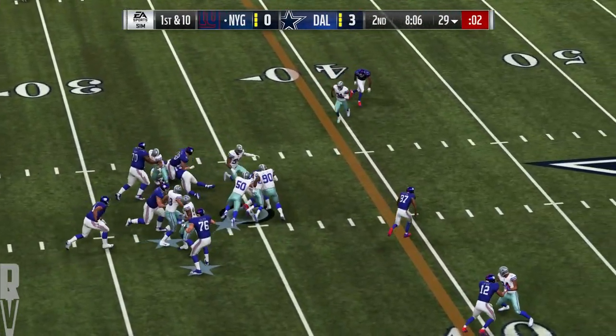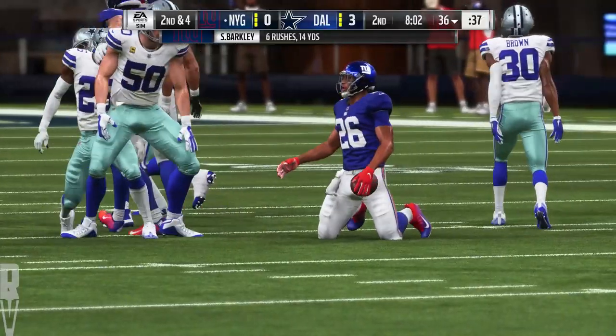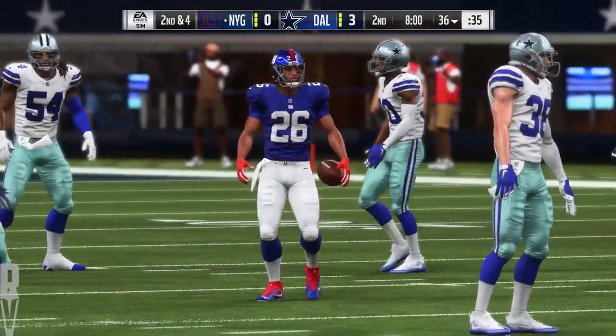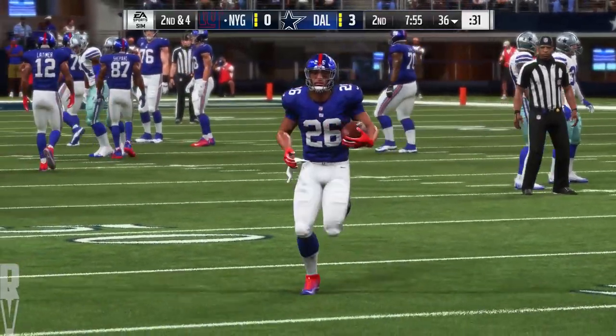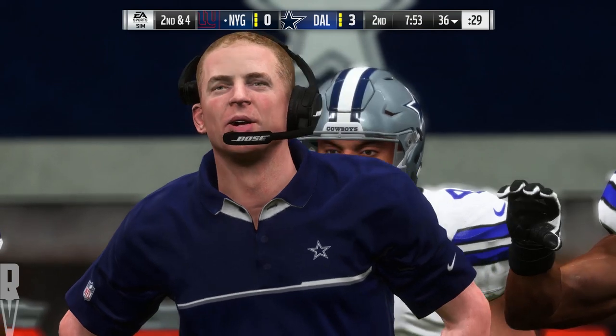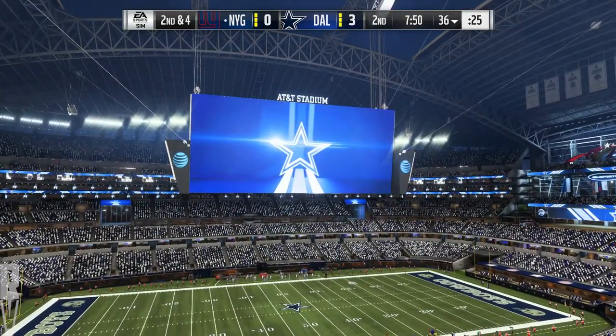Down carry for Barkley. It's a 6 yard gain on the ground, and that'll make it second and 4. Let's talk a little football 101 here, because one of the keys to advancing the ball downfield is success on first down. Huge difference, as we know, between second and 4 and second and 8 and 9.